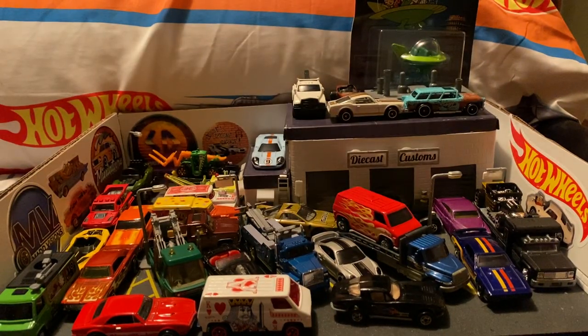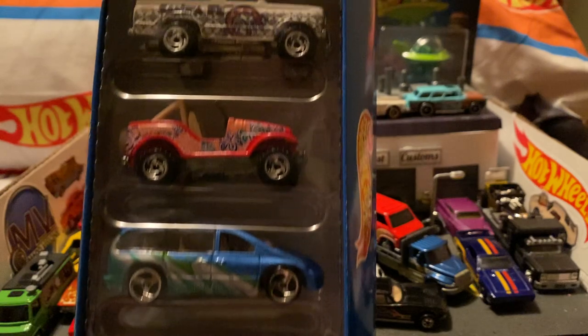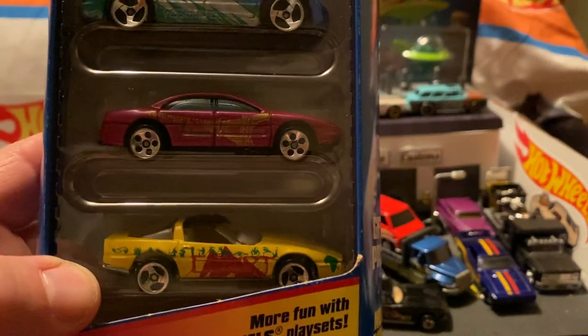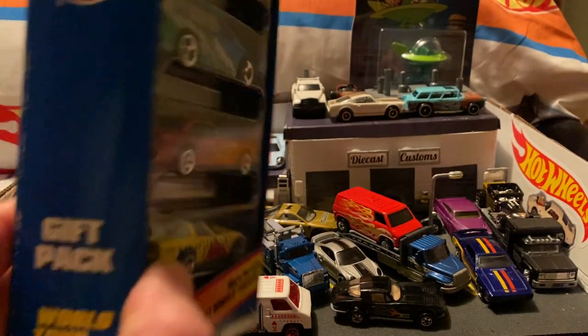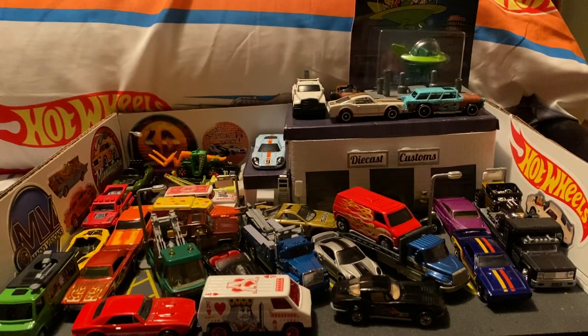Thank you. And there's a few more things in here, and then that'll be it, guys. And he did send me this. Oh yeah, I remember he did show me this. I did see this. This is a 5-pack. I very well may open it, I may not open it, I'm not really sure yet. But it's very cool. World Tour gift pack. So that's pretty neat.